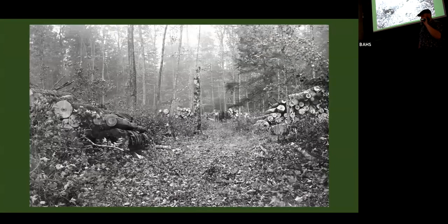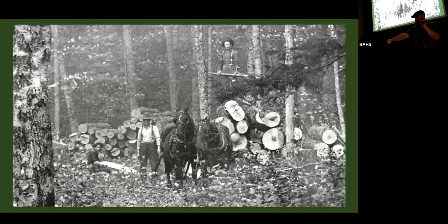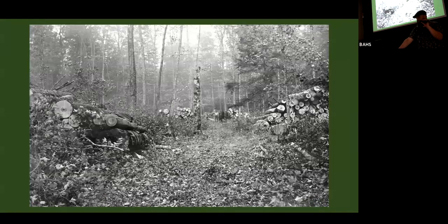Here's another view, and you can see the logs that have been felled. You can see how dense it is in the background. And the nice thing about scanning images now is that you can zoom in, and you can see these men in the background within all this woods. So they're right to the right of the center of the.